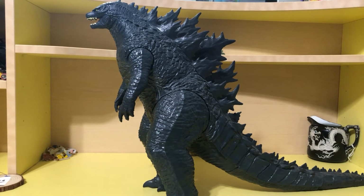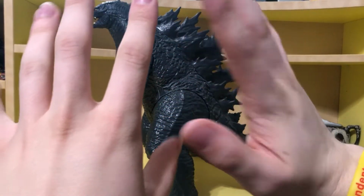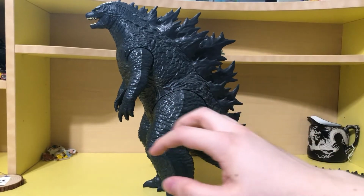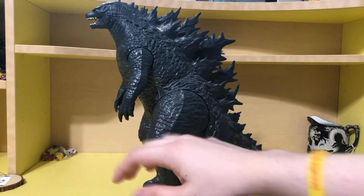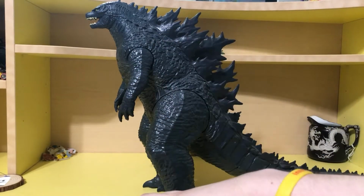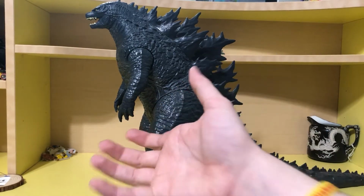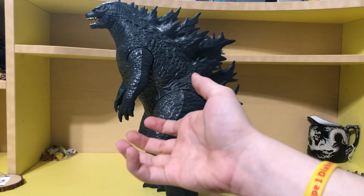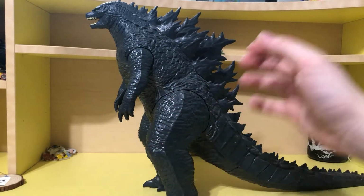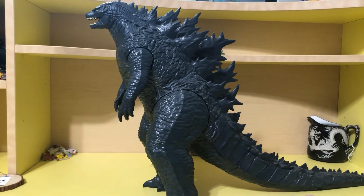Let me tell you the story of the Jakks Pacific 40-inch long Godzilla 2014. Now prepare yourself! This is the biggest boy. This is officially the biggest Godzilla you can get. From what I've been able to find, this is the largest Godzilla figure that one could own. Fair word of warning, this boy is big. So, keep in mind, this is the 2019.